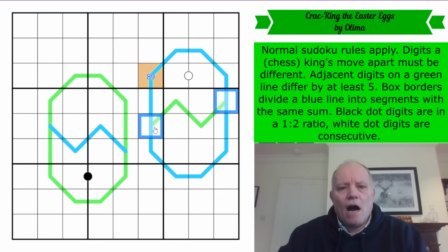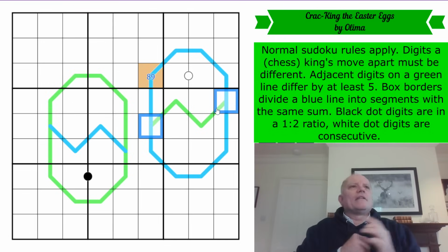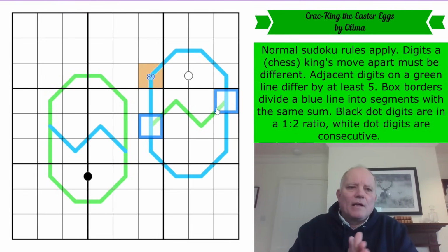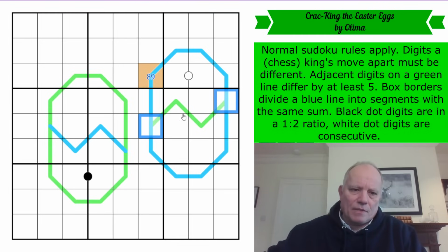Because to be high and yet be in a sum that added up to 8 or 9, they would have to be a 6. Okay, what I haven't done, and I'm about to remedy the gap now, is to explain some basics about German whisper lines. So you can skip ahead 20 seconds if you want.